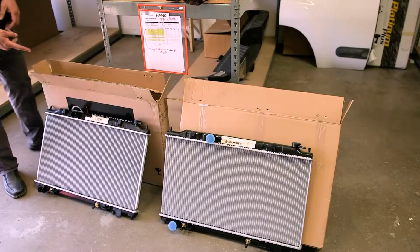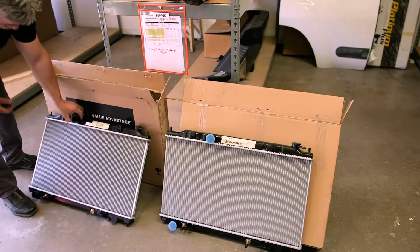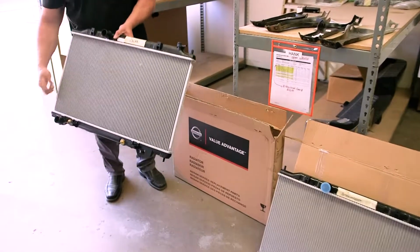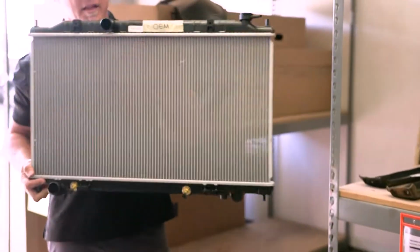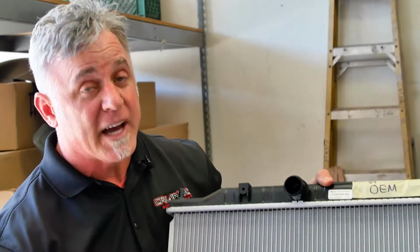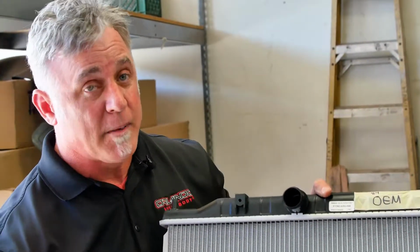Okay, we have two radiators here. This particular radiator came from Nissan and it has 84 cooling tubes. Those cooling tubes are necessary in the configuration that the manufacturer decided to cool your car properly.